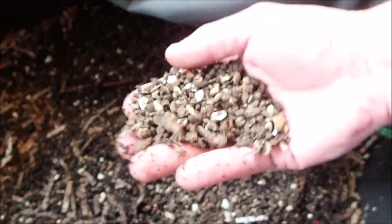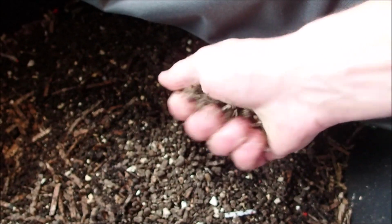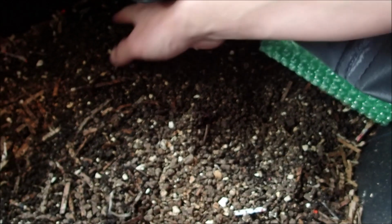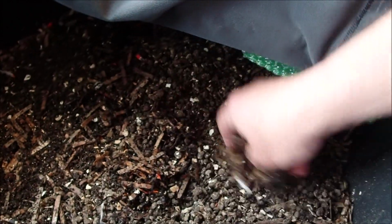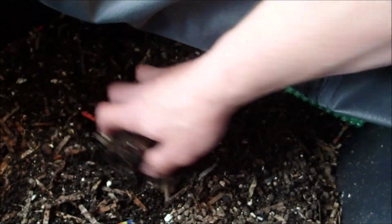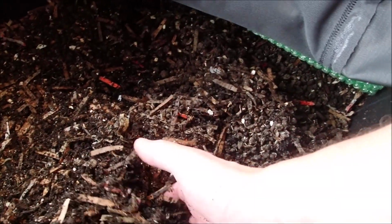Alright, so let's pull our bubble wrap over and see what this side looks like. I did end up pouring the castings that I got out of the bottom, the bigger pieces that didn't sift, went ahead and poured them on top over here, basically in the middle. I figured there's probably some cocoons in there, so I did not mix that in when I did that the other day. Probably go ahead and mix that up today.